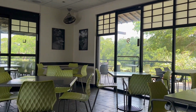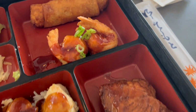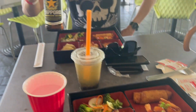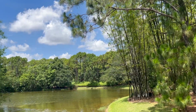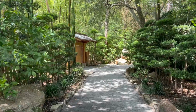We decided to grab some food at the museum cafe. We both got their bento box lunch, which was really delicious. After lunch, we walked around some more and explored more of the garden until we couldn't stand the heat anymore.